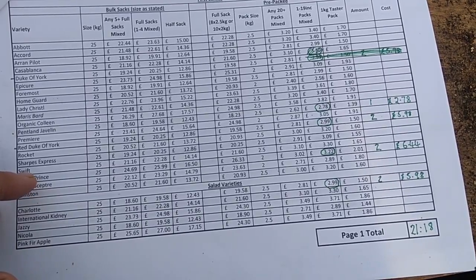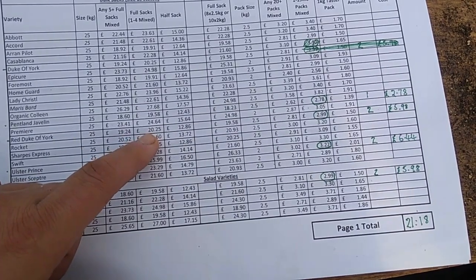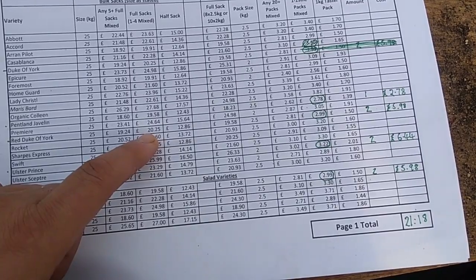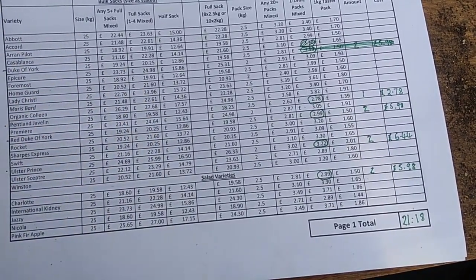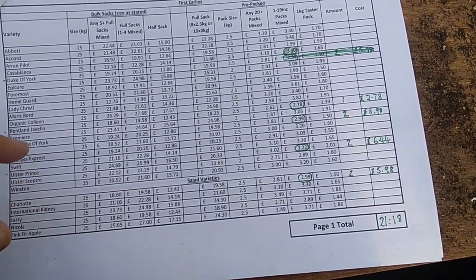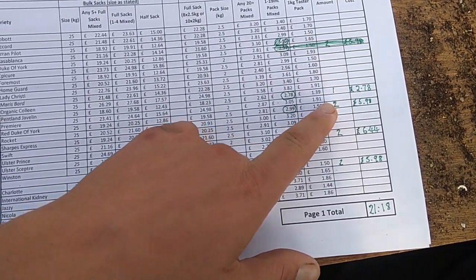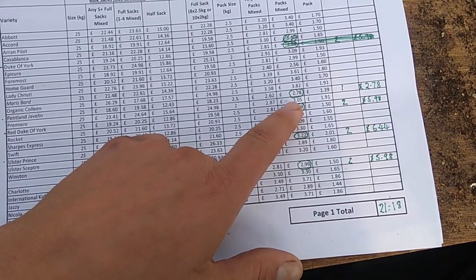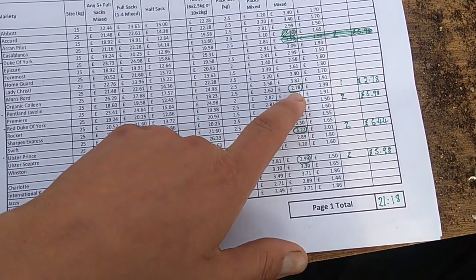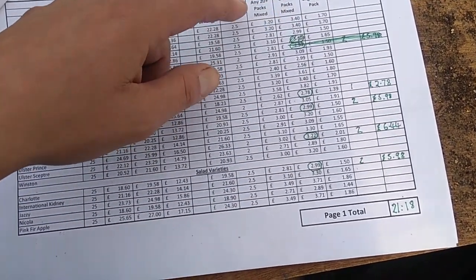So if you get 1 to 4 sacks, it's only £20.25 for 25 kilograms. So obviously, the more you order, the more you save on your multiple buying. I'm just trialing these Pentland Javelin now, so I've ordered, sorry, 2.5 kilograms you get for that price if you are ordering 1 to 19 packs.